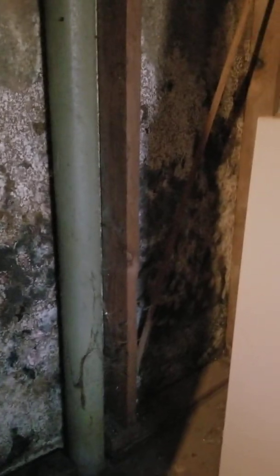Here is a light bulb. Let me see if it works. So you can see it a little bit better in this lighting. It looks like some parts are newer and some parts are older. And there is mold here. Yes, that's definitely mold. And that is only in this one section of the wall behind the furnace. A little bit over here, but the rest, it is not there.